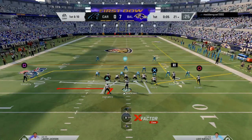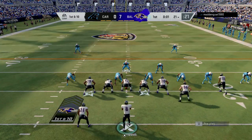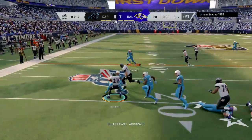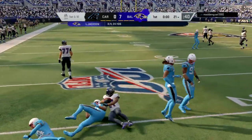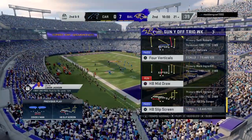And this will probably be the last play of the quarter. Throwing now, Jackson on first down. They go screen. This is Ingram. And he'll be taken down as that will take us to the end of the first quarter of play.